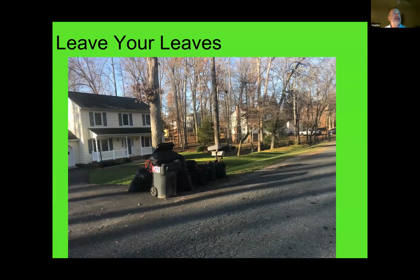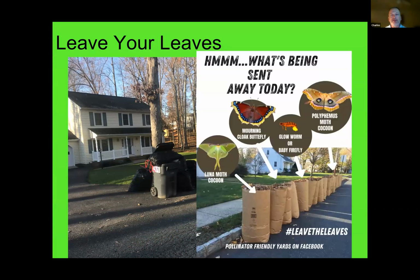And this is your classic, typical lawn, collecting up all their leaves. You guys have probably seen this before, but it is so true. So much of what happens in woods happens in the leaf litter. So by removing all this organic material, you're removing a lot of the habitat and a lot of the biodiversity.